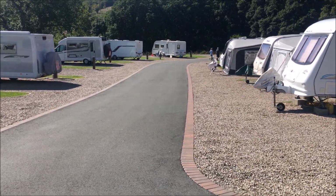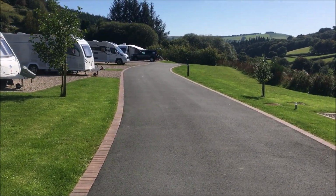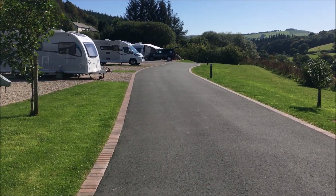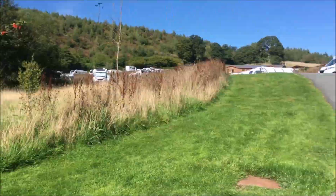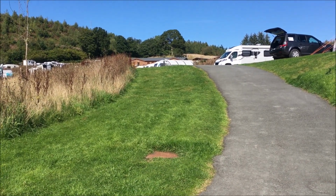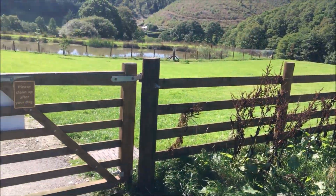Just along there, and then quick walk down the bottom. That follows round. As you can see, as you carry on along that last path, if you come down here, following down here, you have a gate through here.